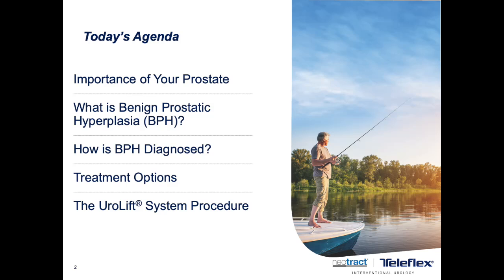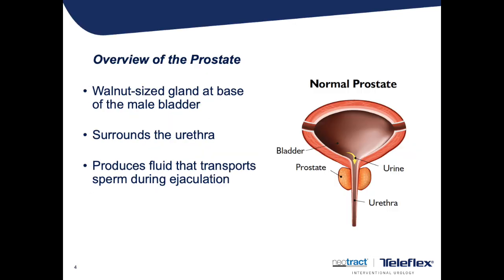Whenever we're dealing with benign enlargement of the prostate, or BPH, benign prostatic hyperplasia, we talk about how this is diagnosed. How do we confirm you actually have this problem? How do we know we have it? Could this be something else? And if we do have it, what do we do about it? So we'll start from the beginning, with the prostate itself.